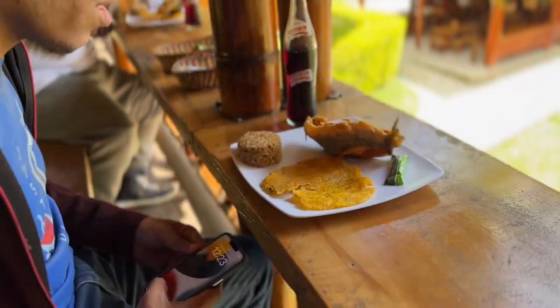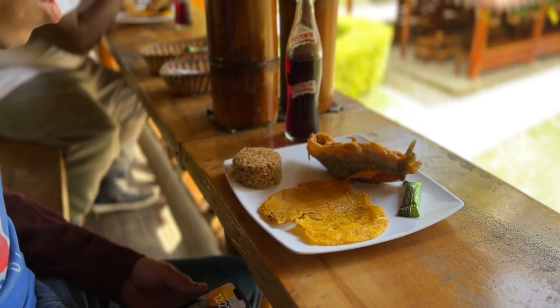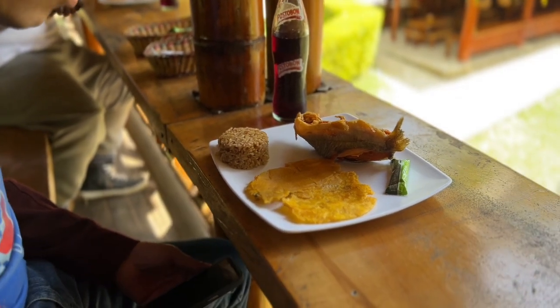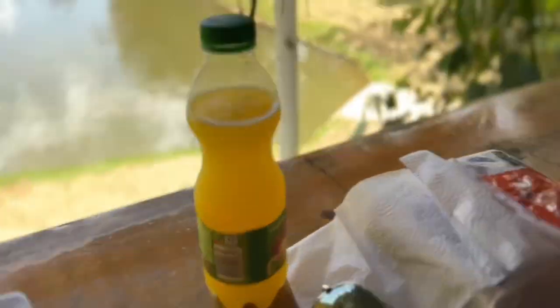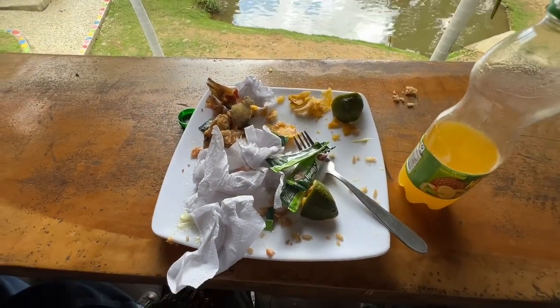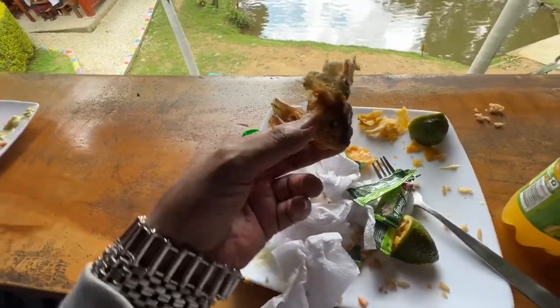All right, go ahead, explain your dish, man. Food vlog. No rice. Plantain, platano, and trout. And it's a trout farm right there. I'm about to get it in. Yeah. We got the fries. I need some lemon. This is what remains of the food vlog. Destroyed my trout. Left a little head for y'all to check out.